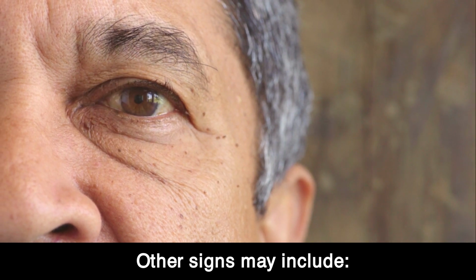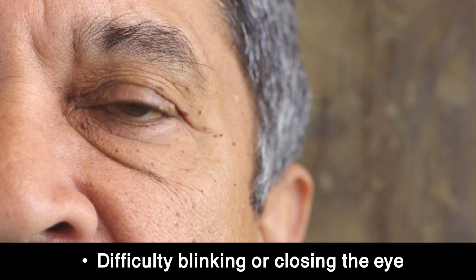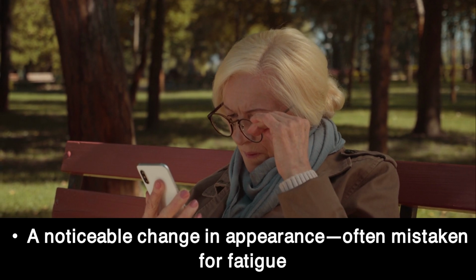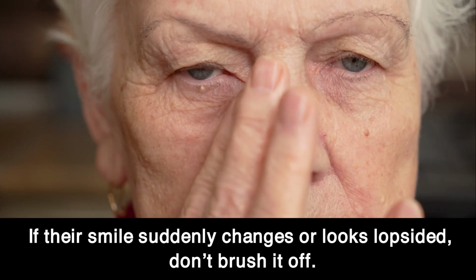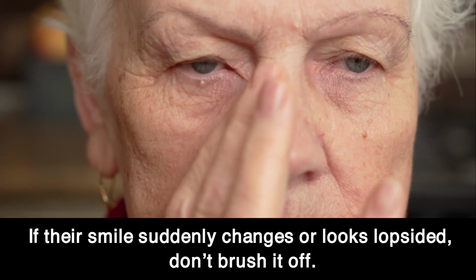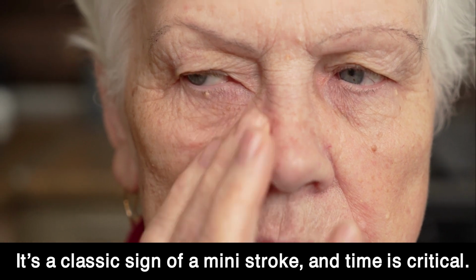Other signs may include a flat expression on one side, difficulty blinking or closing the eye, a noticeable change in appearance, often mistaken for fatigue. If their smile suddenly changes or looks lopsided, don't brush it off. It's a classic sign of a mini-stroke, and time is critical.